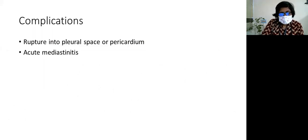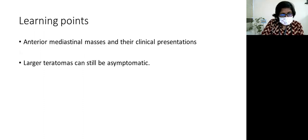The lesions can rupture into the pleural space or the pericardium and cause acute mediastinitis. For this patient, especially in pregnancy, during delivery the management of her airway becomes difficult because of the presence of an anterior mediastinal mass.